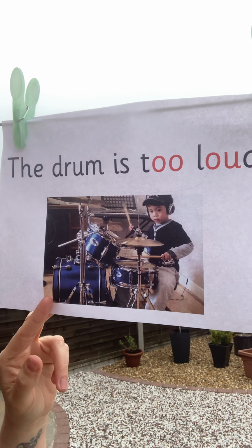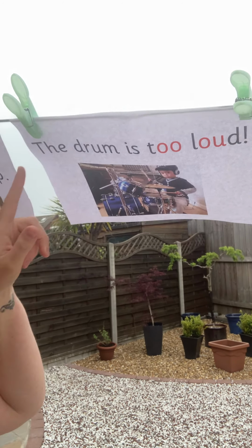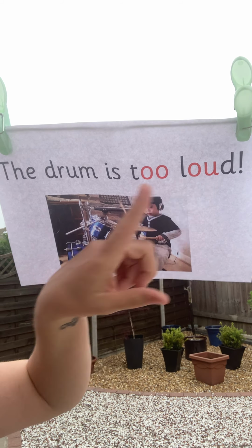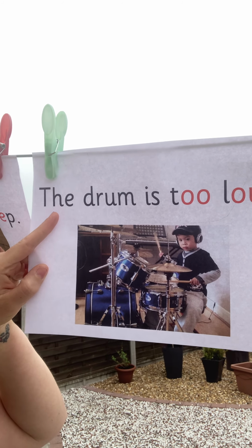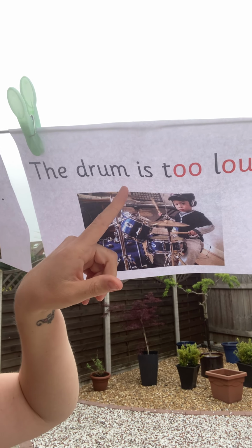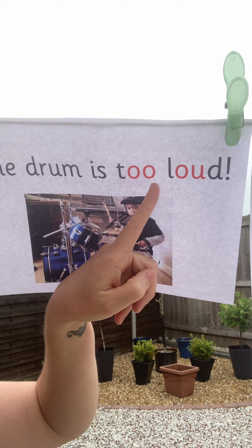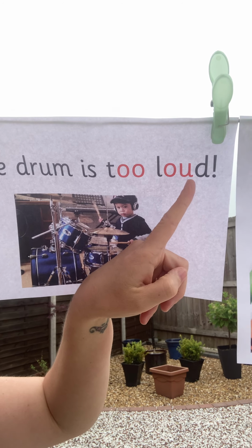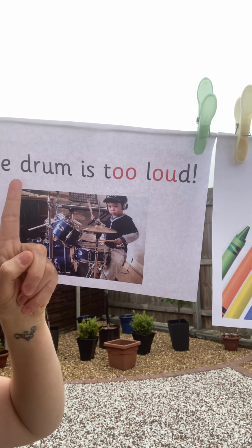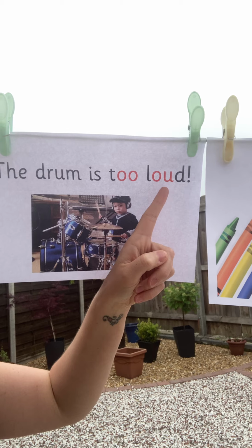Today's sentence, this one has how many words? That's right, there are 1, 2, 3, 4, 5 words. Are we ready to read? The. Drum. Is. Two. Loud. Let's read the full thing. The drum is too loud.